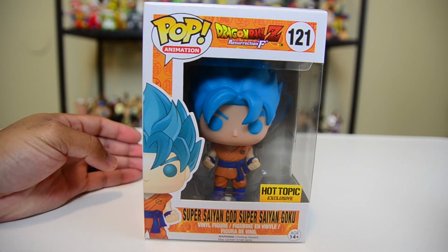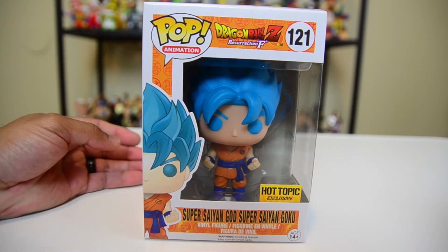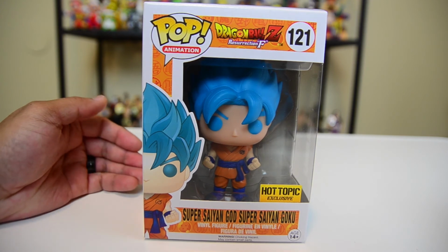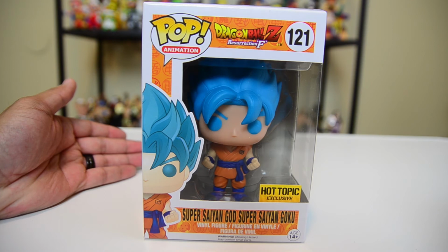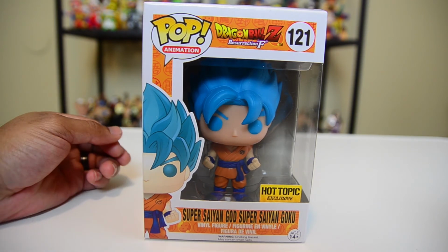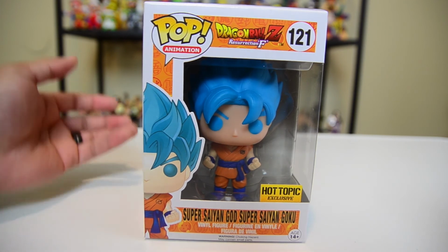Back to Dragon Ball Z, this time with Resurrection F, and this is Super Saiyan God Goku, or Super Saiyan Blue. It's pretty much what they refer to it now in the show. So yeah, this was a Hot Topic exclusive, and the crazy thing is, I even found Super Saiyan Blue, Super Saiyan God Vegeta hanging out in my local Toys R Us as of about 2 weeks ago. So that's where you can get that one. I don't think he's an exclusive to Toys R Us, it's just where I saw him.